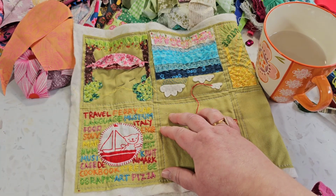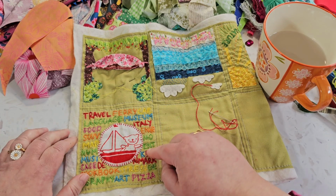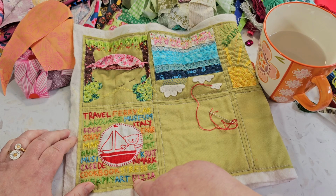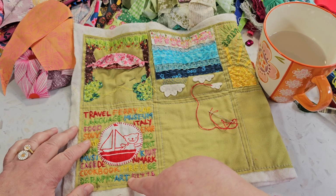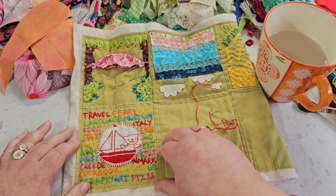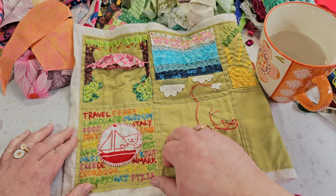So I think my original plan was to write all these words in one color and stitch it in one color, but then I thought, no, I'll use a few different colors just to brighten it up a little bit. And I really like how it turned out.